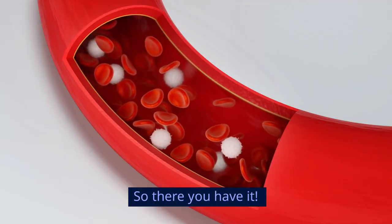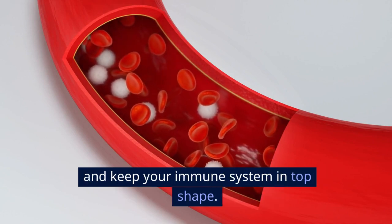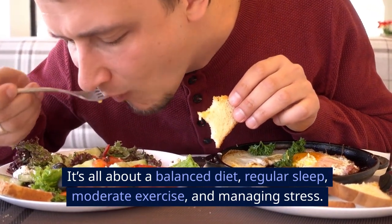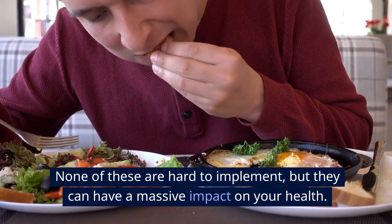So there you have it. 8 simple but effective steps to increase your white blood cell count and keep your immune system in top shape. It's all about a balanced diet, regular sleep, moderate exercise, and managing stress. None of these are hard to implement, but they can have a massive impact on your health.